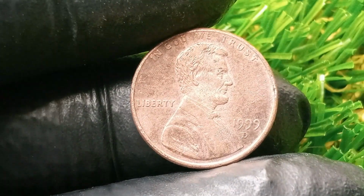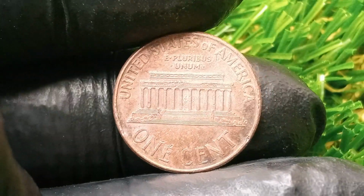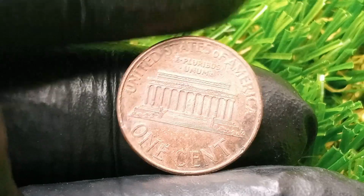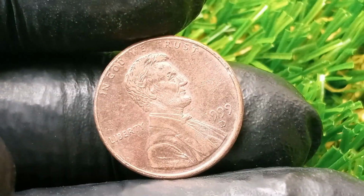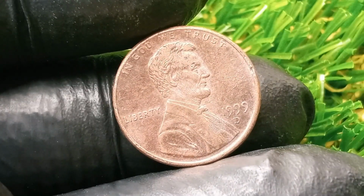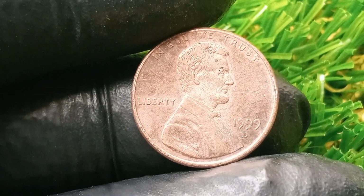But what makes this particular 1999 1-cent coin so different, so valuable, and so historically significant lies in a unique constellation of mint errors that are each valuable in their own right, yet appear simultaneously in this single specimen, starting first with the most obvious of these flaws, a double die obverse that affects not just the lettering like the word Liberty or the date 1999 but also Lincoln's profile itself, which is unusually distorted.